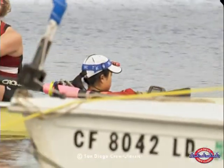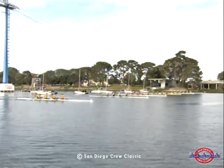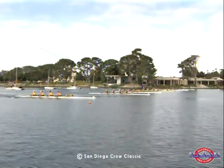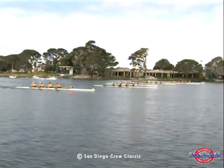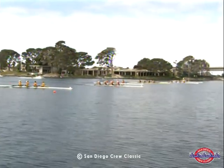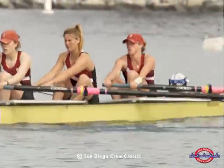Attention. Here we go. Go. And we have a start. Event number 77, Women's Collegiate 4 plus Coxswain Grand Final. Very clean start. All 6 crews. USC, UCLA battling as always for the lead.